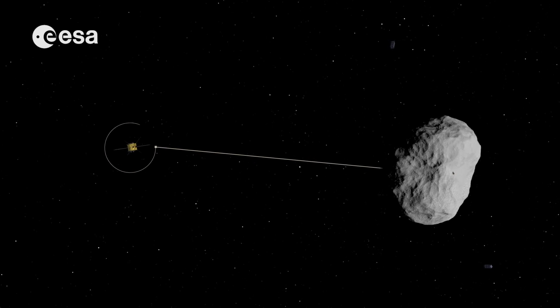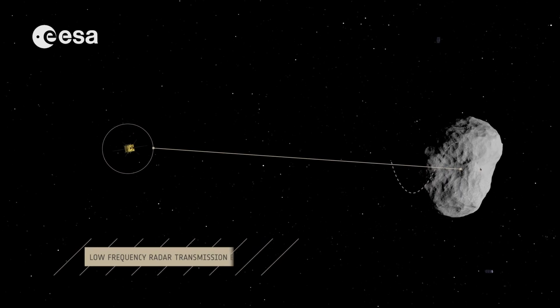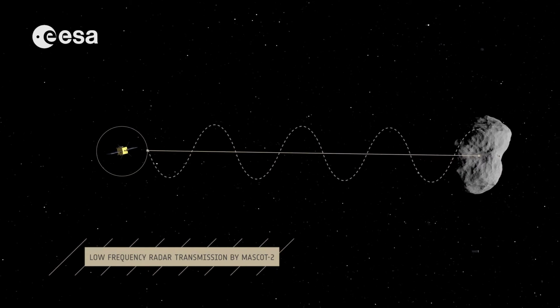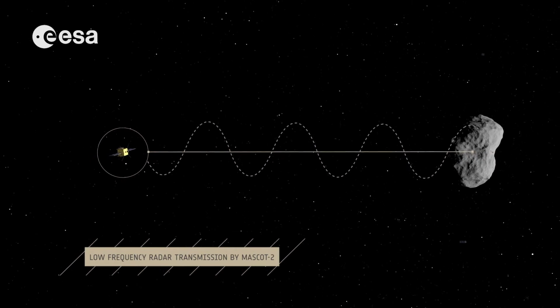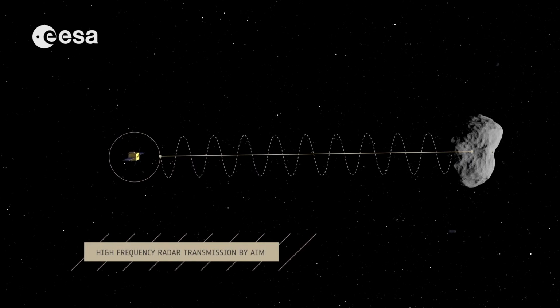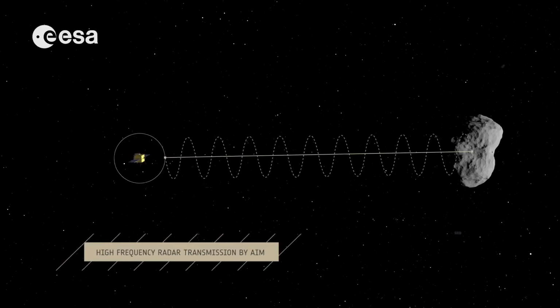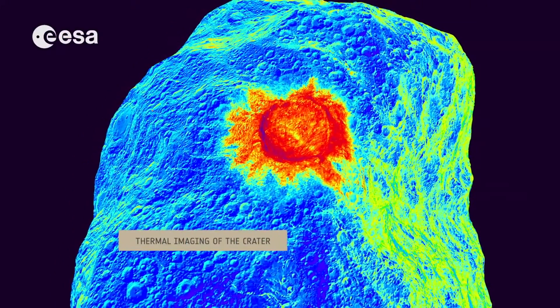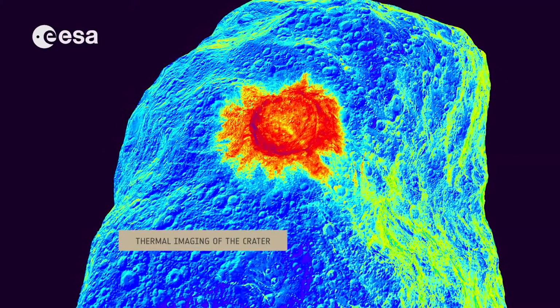The lander will repeat its low-frequency radar transmissions through the asteroid to reveal any major changes to the asteroid's internal structure. Meanwhile, AIM will also perform a second set of detailed radar and thermal probing for detailed comparison of the situation before and after impact.